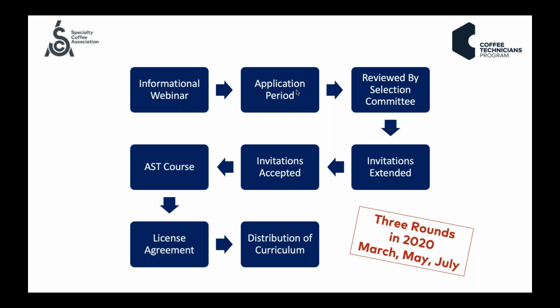And then kind of a two-fold question coming off of this is, must an AST be advanced in all 18 modules, or can they be authorized for only certain segments? Great question. I'm going to get to that in about 3 or 4 slides.